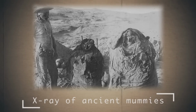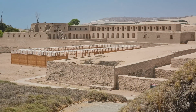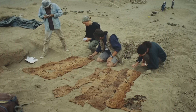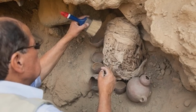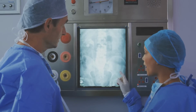X-ray of ancient mummies. 2015, Pachacamac Archaeological Site in Peru. 200 mummified remains discovered. Most of them were wrapped with several layers of fabric, so when trying to unwrap them, the mummies would collapse. It was necessary to use modern technologies.